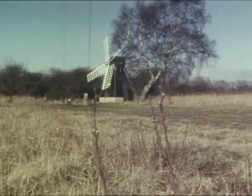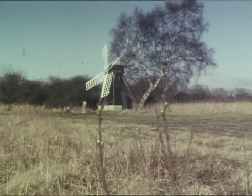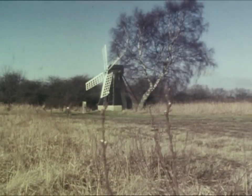But man won his battle to drain the fens. And today, this low-lying area is dissected by a network of dikes, canals and rivers, enhancing the beauty of this once isolated corner of East Anglia.